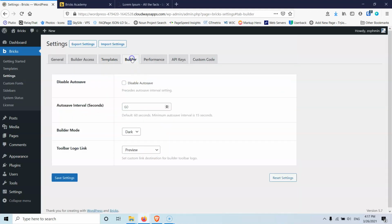Okay, let's go to the builder, and here you will see that it has a feature for autosave. You can disable it if you want, and you can change the seconds for the autosave. The minimum is 15 seconds. Then we have the builder mode, which will be dark or light, and we have the toolbar logo link. You're going to see the toolbar link in the top left corner later on, and this can be a preview mode, a homepage, edit with WordPress, or no link. I'm going to leave it as preview.